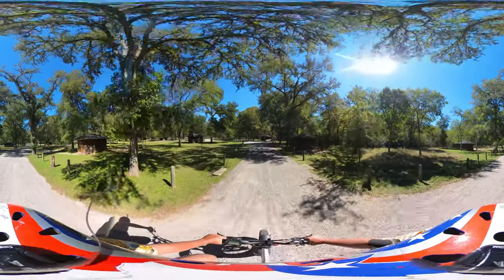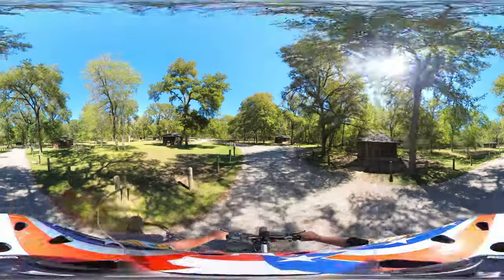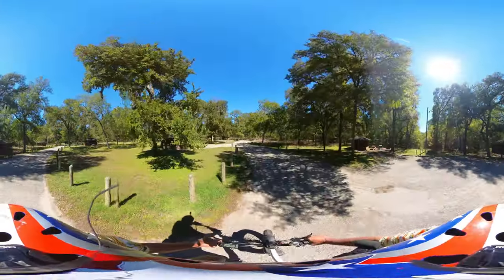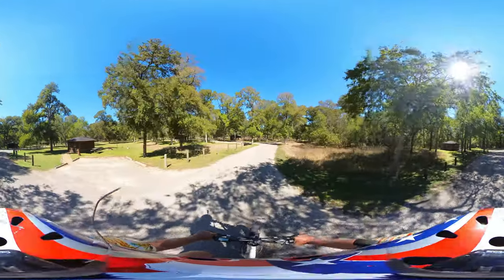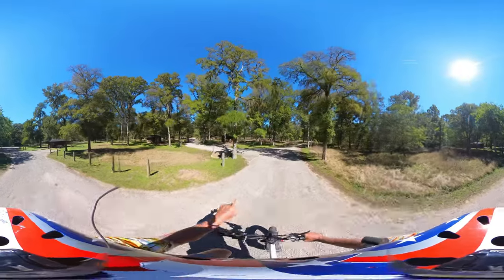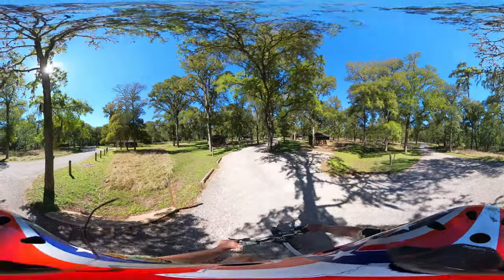Our high is supposed to be like 68, 69 today. It's just warm enough to run around in shorts and sandals. Okay, that goes over to the tent camping loop, but there's more shelters to view.